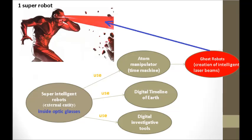Diagram 4a depicts the atom manipulator. It has the ability to control atoms or molecules from a distance using EM radiation, such as microwaves, sound waves, X-rays, artificial magnetic fields, etc.